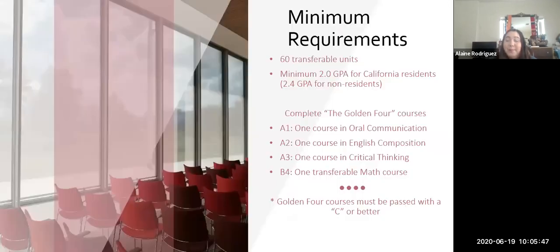Okay, so let's talk about minimum requirements. Again, I mentioned a little bit earlier, you do need 60 transferable units. And what does transferable mean? That just means it has to be 100 level or above. So let's say you're taking a Math 70 class, that would not count as a transferable math class. However, if you're taking a Math 130 or 160 class, that will definitely count. So just make sure that the classes you are taking start with 100.